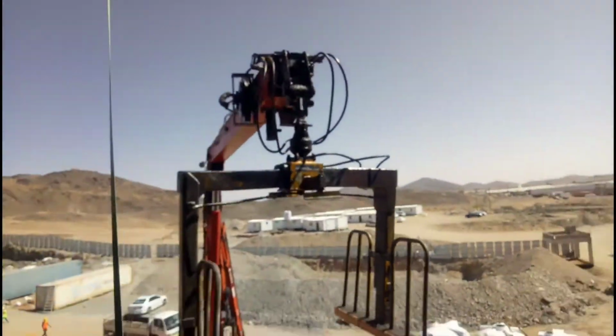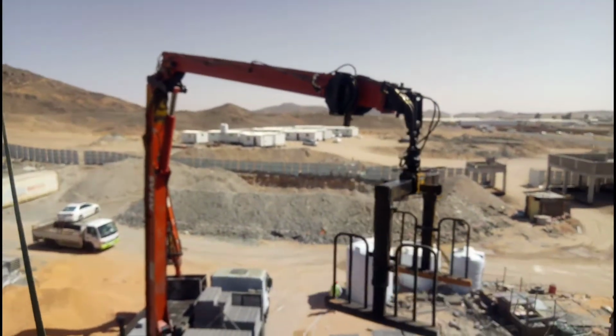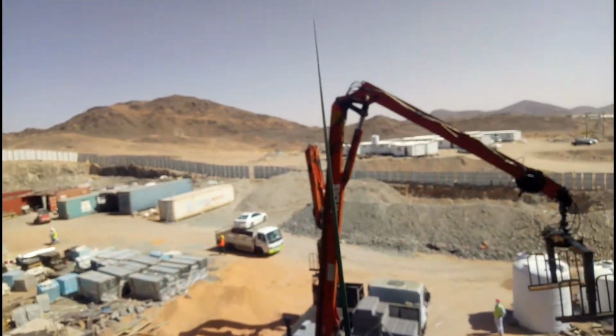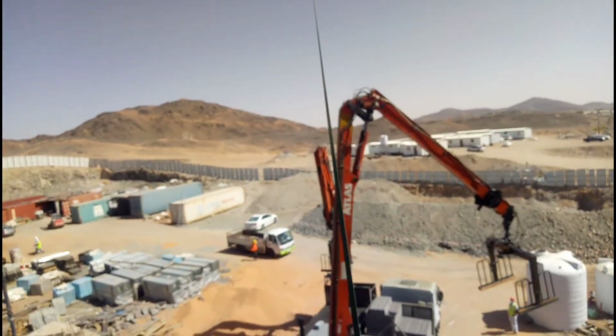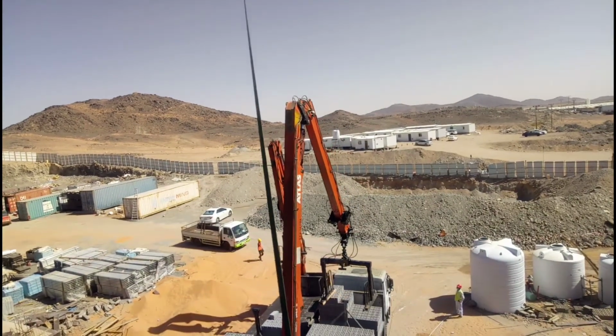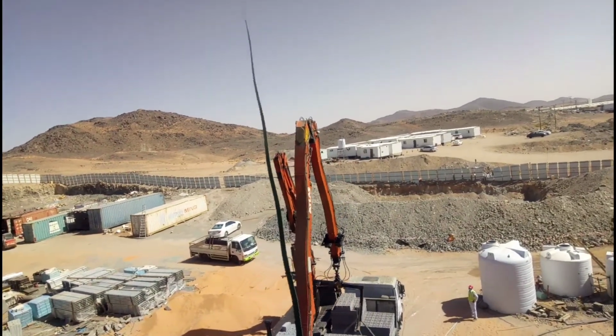This is the machine. You see the machine. This is the bomb truck, the same as mobile crane, but only for the hollow blocks. This one to lift up the hollow blocks going upside.